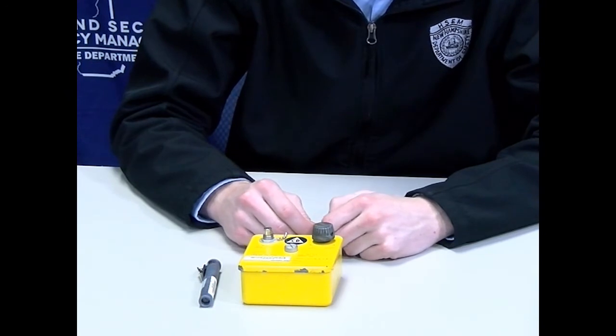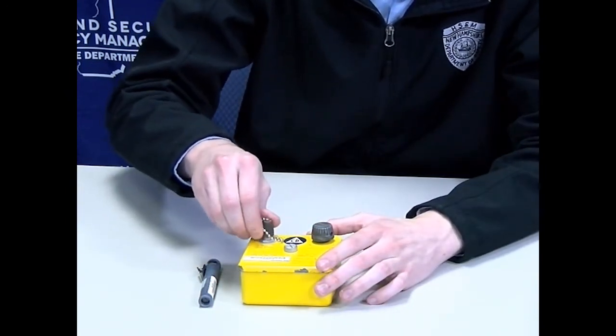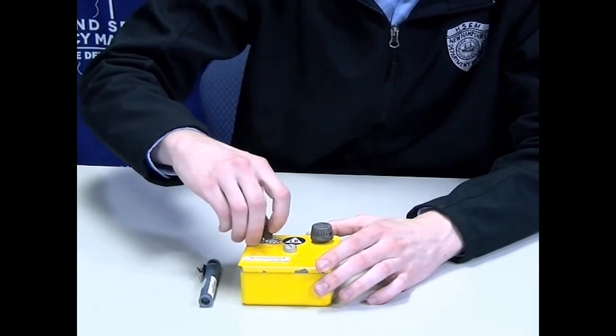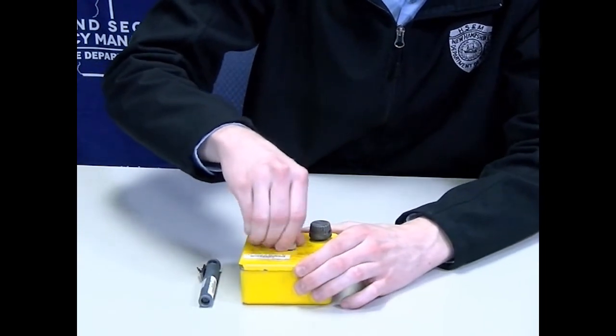When you're done calibrating your dosimeters, place the charging contact cap back on and remove the battery from the dosimeter charger.